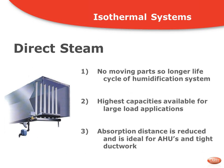Carel also has a short absorption manifold system where we can get a full evaporation of water in 6 to 8 inches. Obviously, that evaporation distance is going to depend on the capacity of the humidifier itself, but as small as 6 inches, we can get full evaporation of that water.